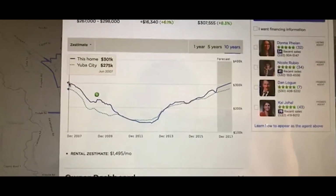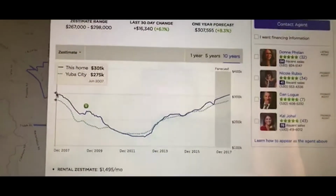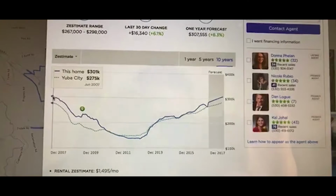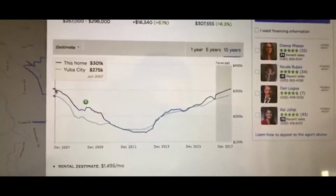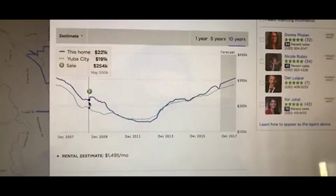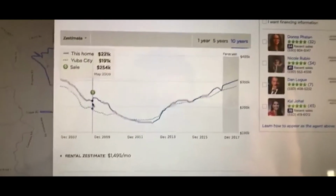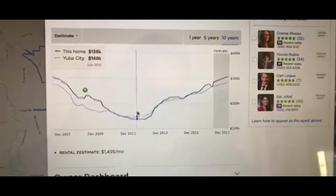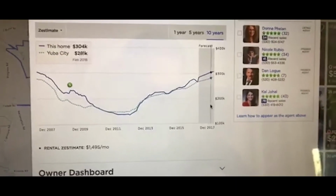So in 2007, the city's average price was $275,000. This home back then was $301,000. So you can see we had a tank, and then we go all the way down, and it looks like right here they sold for $254,000 at that point. It goes all the way down. This is 10 years, from December 2007 all the way to December 2017.